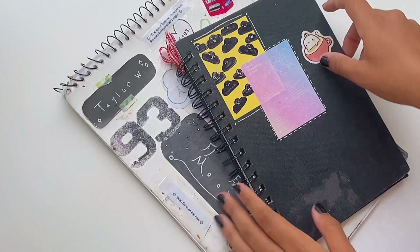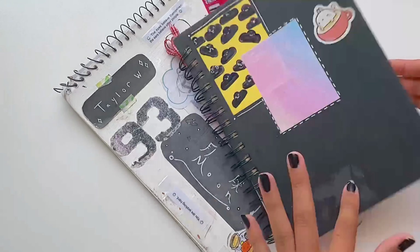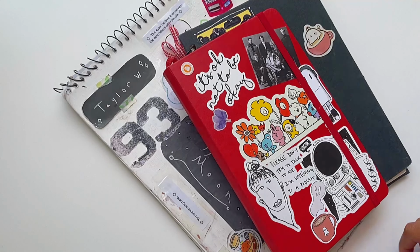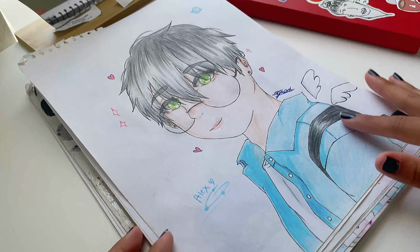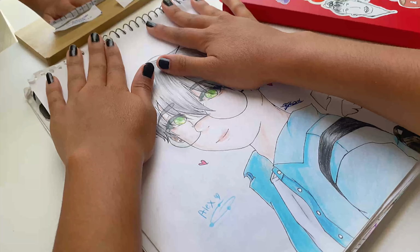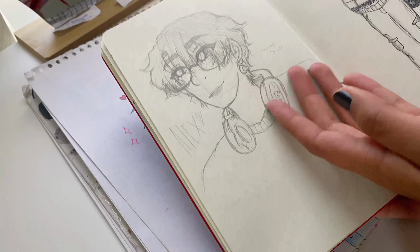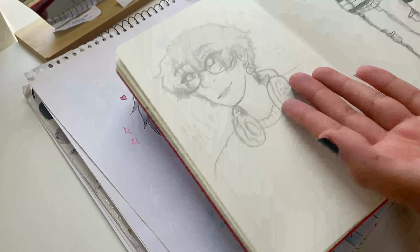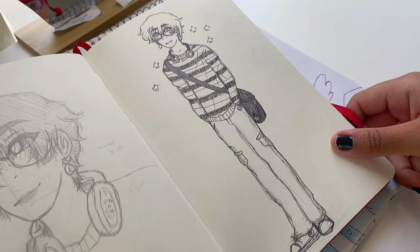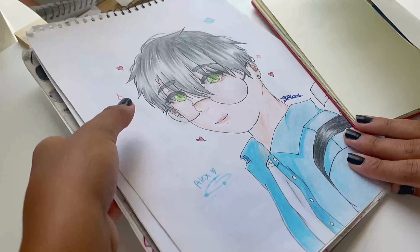And now that we're done with the tour of these two sketchbooks from my freshman year of high school, let's pick a drawing from either one of these sketchbooks and redraw it in my current sketchbook. I decided to redraw this picture of Alex because I absolutely hate it, which he looks like this now. This is Alex. This is how he looks. That's how he looked before, and this is how he looks with the redesign. I also have a little full body image of him. Let's definitely redraw this one and see how it goes from there.